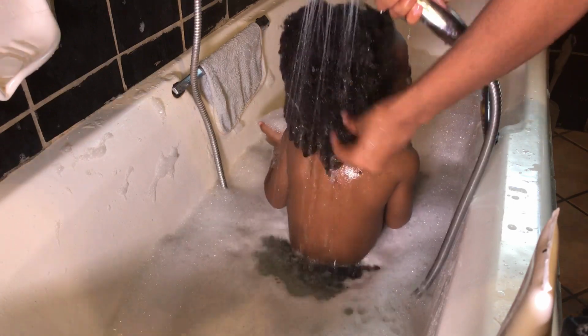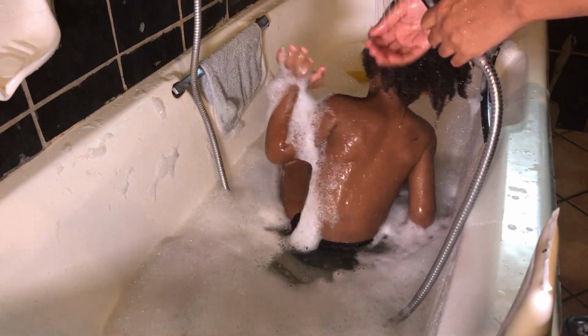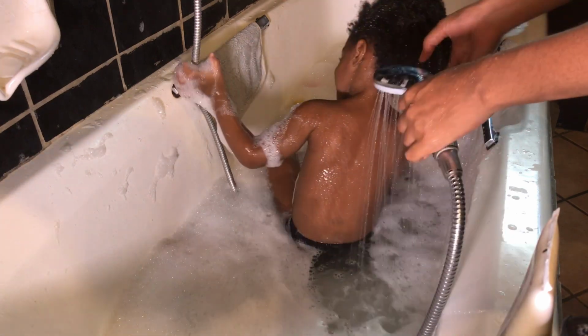Do you want to get in the bubbles now? Okay guys, so what I start off doing is saturating his hair with water, as well as trying to separate the matted mess that the hair has turned into.